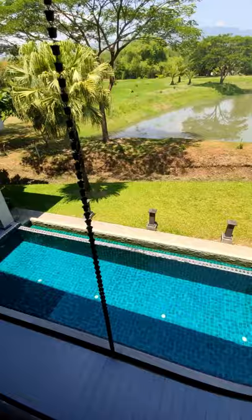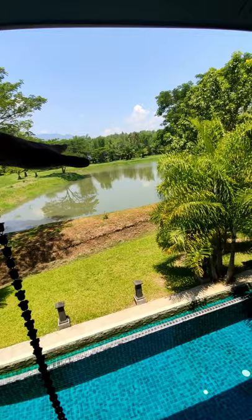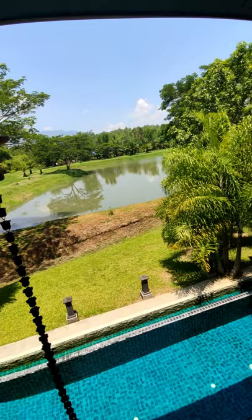We have the 4x13 meter swimming pool. Look at this beautiful lake view here in Maerim next to the river. This is not the river, this is just a man-made lake. And the river is actually on the other side, maybe around 800 meters that way, much further down.